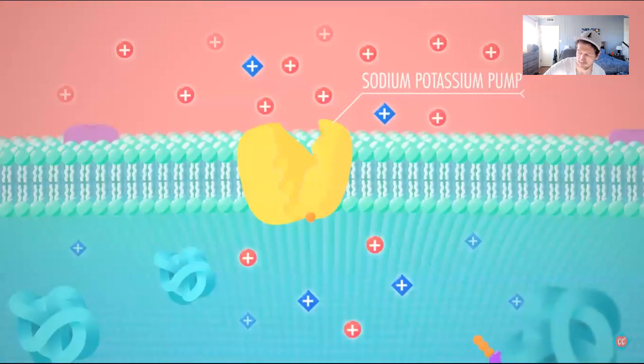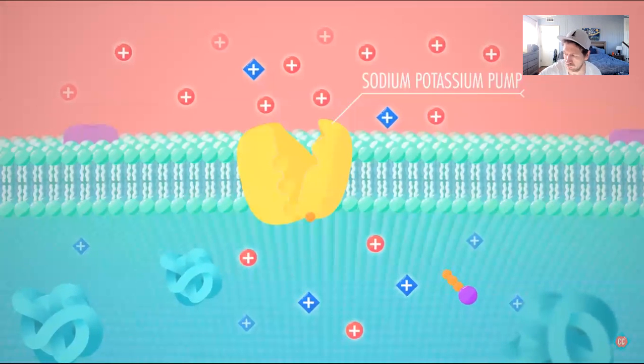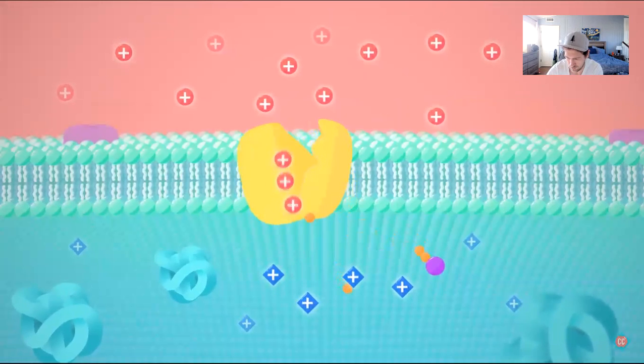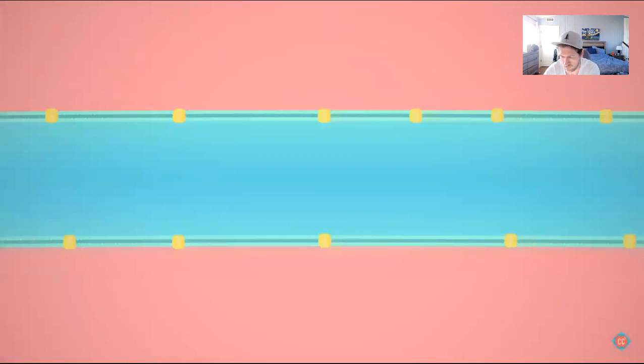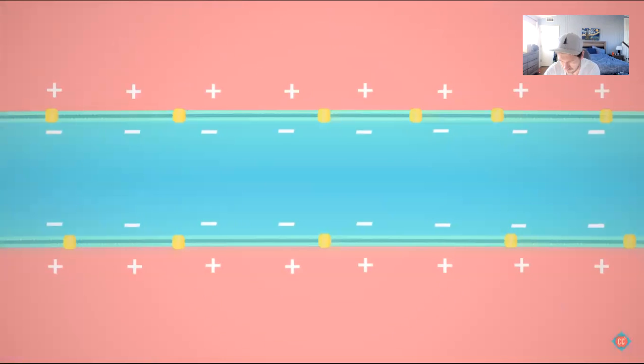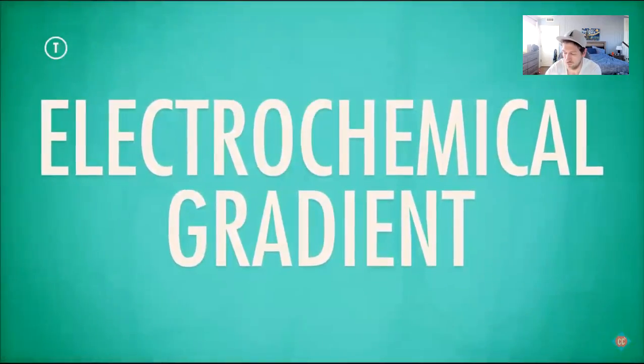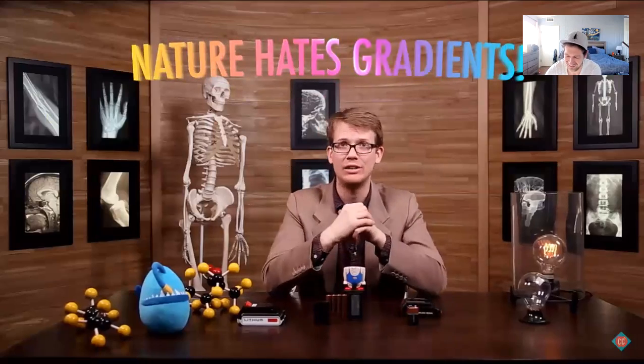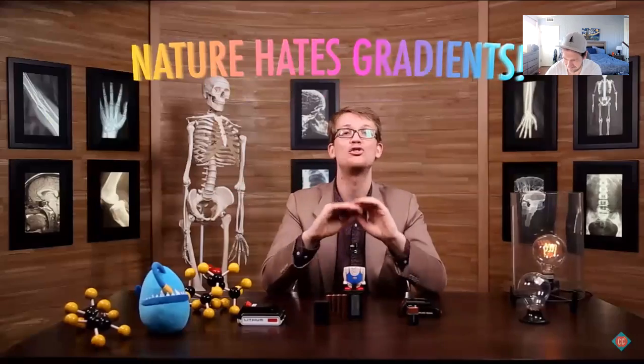This little protein straddles the membrane of the neuron, and there are tons of them all along the axon. For every 2 potassium ions it pumps into the cell, it pumps out 3 sodium ions. This creates a difference in the concentration of sodium and potassium and a difference in charges, making it more positive outside the neuron. This difference is an electrochemical gradient, and you probably know enough about biology by now to know that nature hates gradients. It wants to even out all of those inequalities in concentration and in charge to restore balance. But the only way to even out that gradient is for the ions to pass across the membrane.